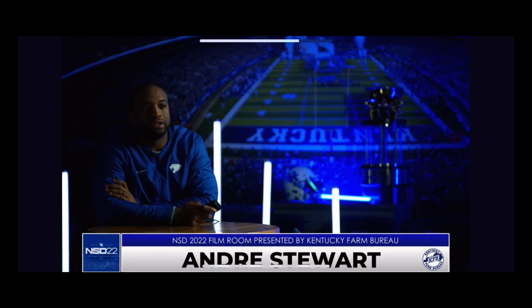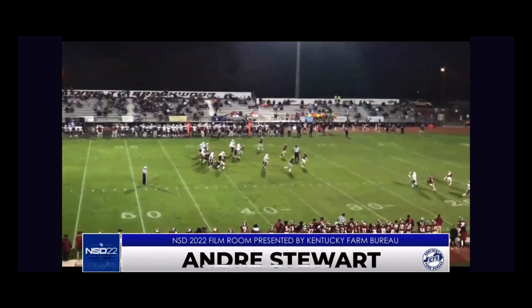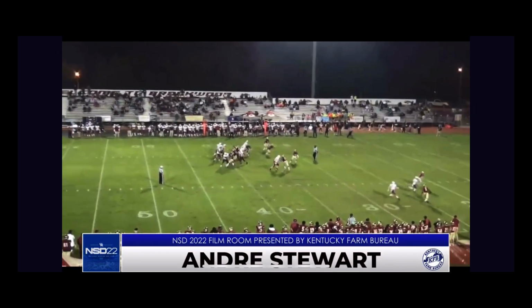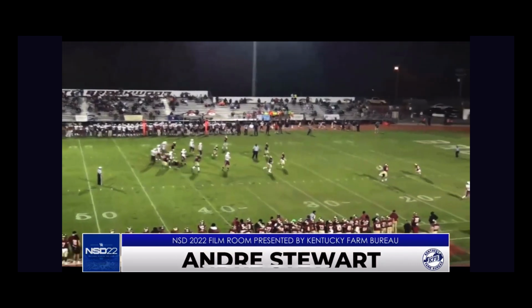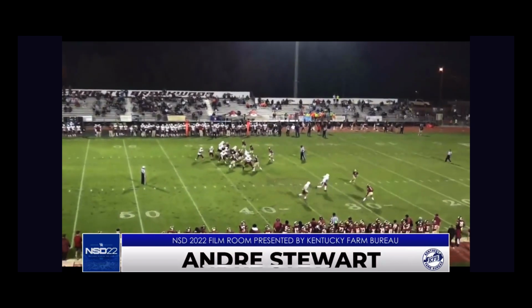But Dre is a tremendously savvy football player. He's got a really good knack for finding the football. Got good arm length. He doesn't have the height, but he has extremely long arms for his size. And you can see that here working the side shuffle.